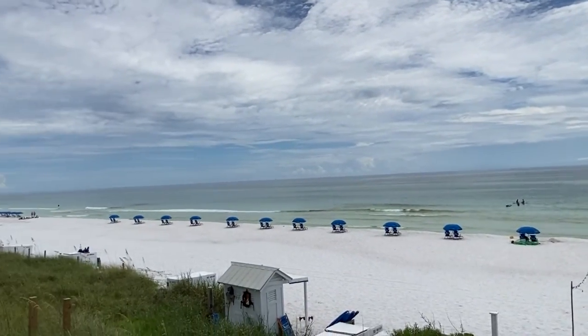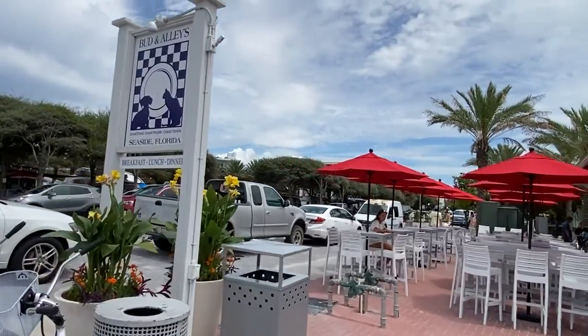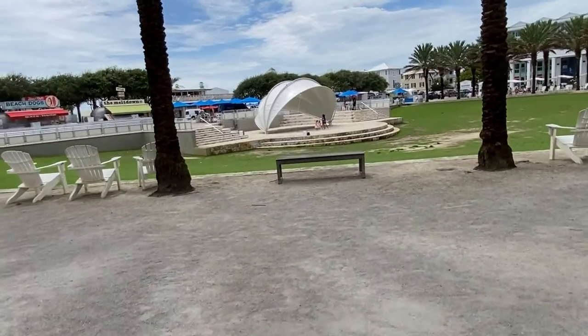A really fun time out there. There's just so much to do in Seaside, including the shopping and the eateries. Some of my favorite ones are there. That open air amphitheater, like I mentioned before, and just plenty of places too. If you'd like to have a couple of delicious libations outside the restaurants, they're all throughout that area. Usually open air. It's just a gorgeous place to go.